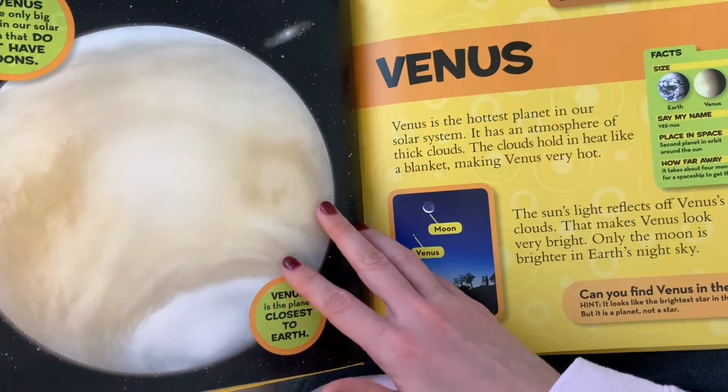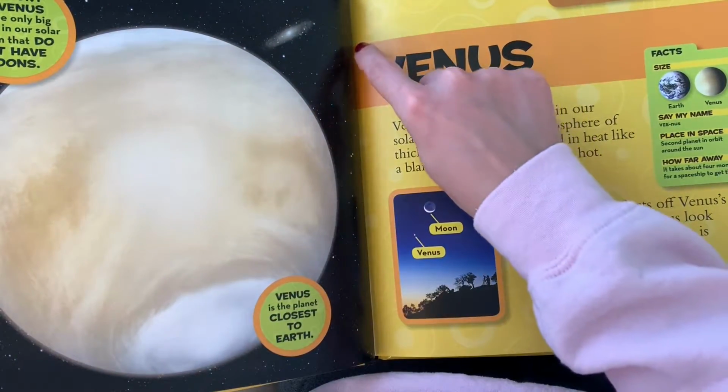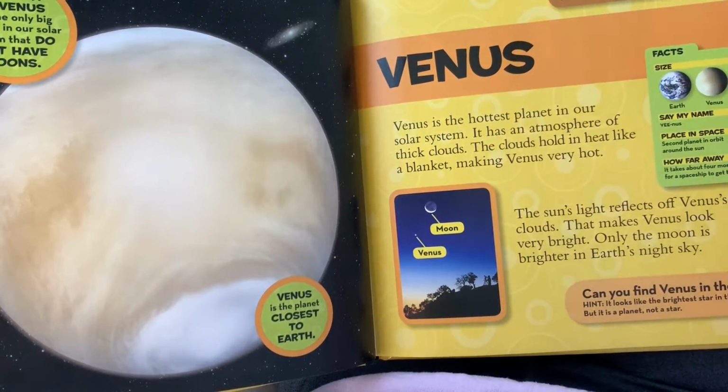Venus. Venus is the hottest planet in our solar system. It has an atmosphere of thick clouds. The clouds hold heat like a blanket, making Venus very hot. The Sun's light reflects off Venus's clouds. That makes Venus look very bright. Only the moon is brighter in Earth's night sky.